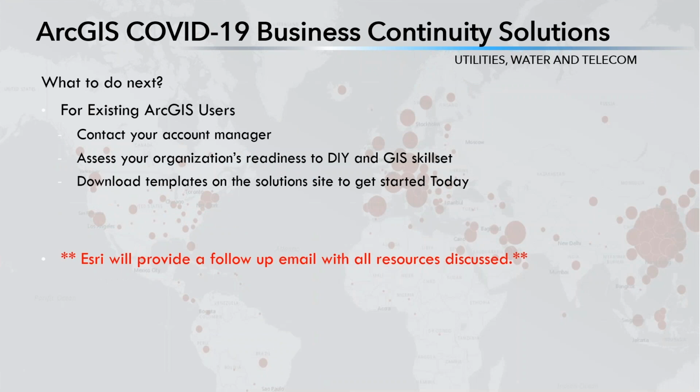What's next? If you're an ESRI customer, reach out to your account manager. They're prepared to help you by answering questions and providing resources. Assess your organization's readiness to deploy GIS solutions. If you don't have resources on staff, ESRI Professional Services are prepared to provide support.